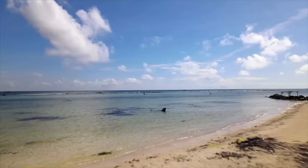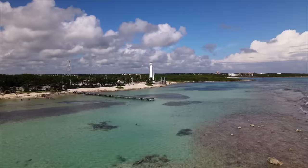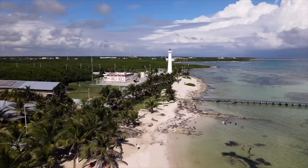Time for the beach. Water is gorgeous today. It's so amazing how crystal clear the water is here.